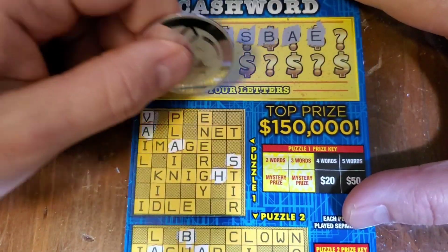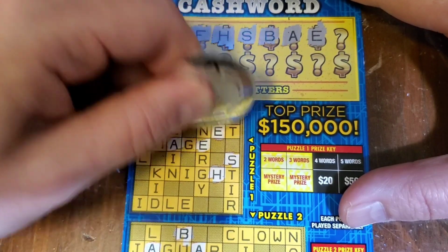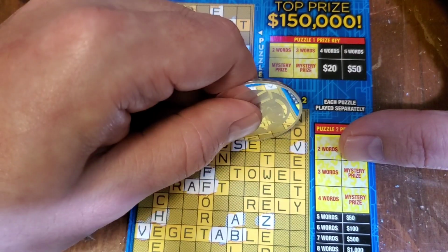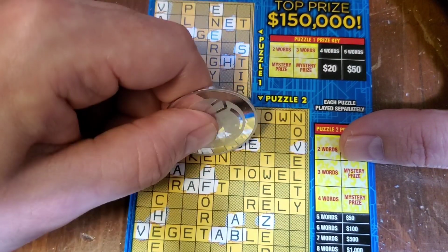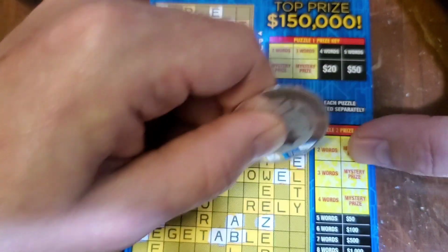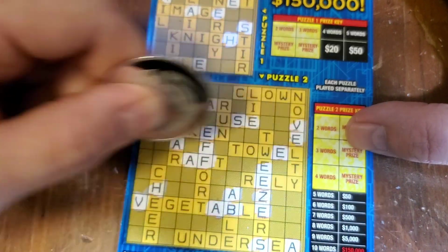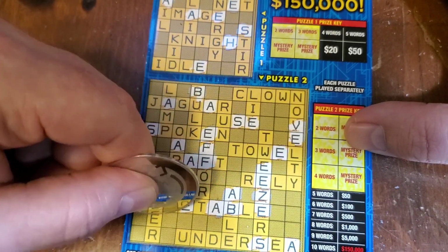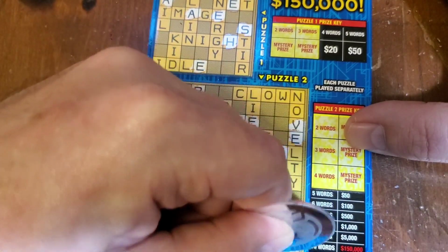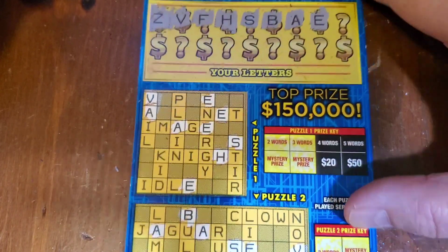E. Okay. Two E's in energy, one in net, one in idle. Down below, one in use, effort and spoken, towel, novelty. We've got three E's in tweezers, three in vegetable, two in cheer. That's a very good letter for us. Two in undersea. And I believe that is all our E's. Next letter.